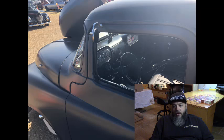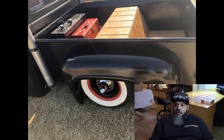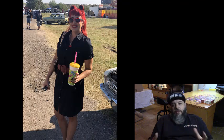And the bed of the truck, the bed's made out of T111 plywood, like you put on siding on some houses and stuff like that. So it's a different thought. As you can see, if you look close, you'll see the spark plugs in the exhaust tubes. So obviously he's got it set up to throw flames. At this point we started walking down through vendor row and everything else.